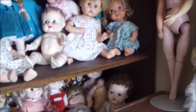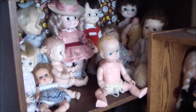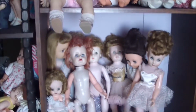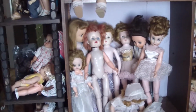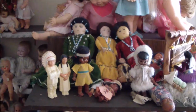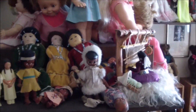This is more of the, I'll say, not as collectible part of the collection. I don't think we'll see any boxes up here. Downstairs we'll get to more of the dolls that are in boxes and in their original packaging. We'll get to them here in a few minutes.